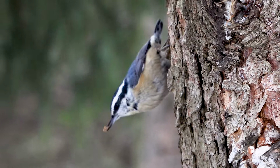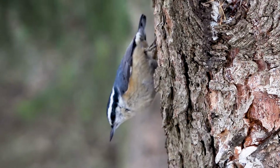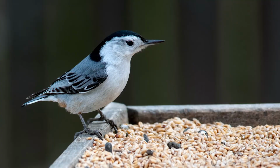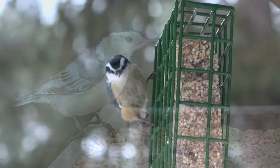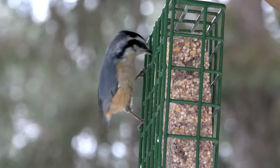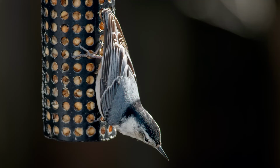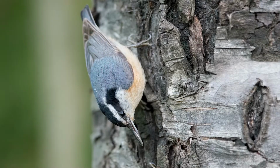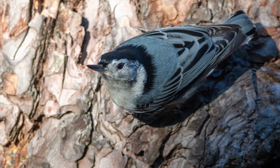Nuthatches stow away seeds and nuts beneath the bits of bark and small crevices to help them to get through the winter. When food is scarce, they are no strangers to our backyard feeders. With creepers facing up the tree and nuthatches facing down, they each have a completely different view and access to find food, and therefore don't need to compete as intensely.